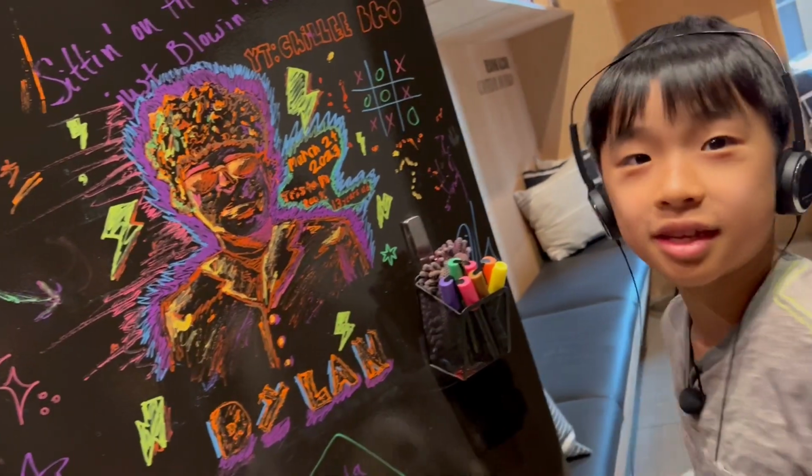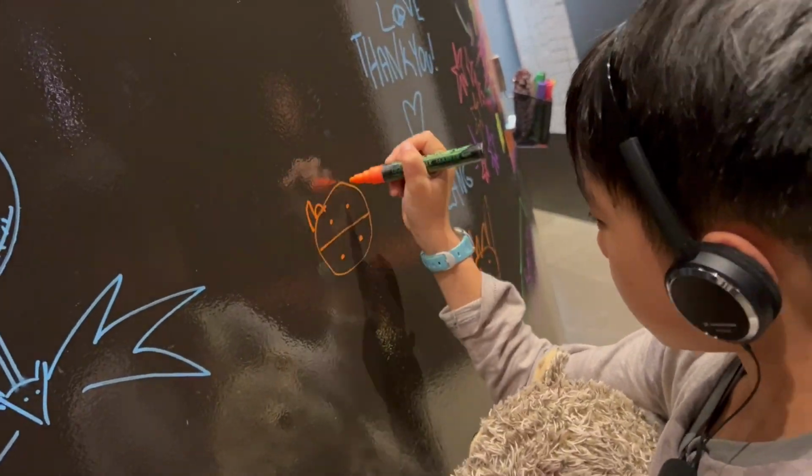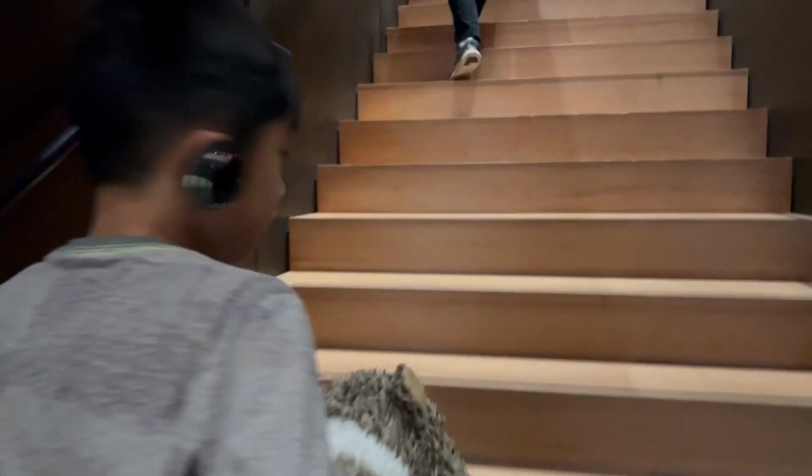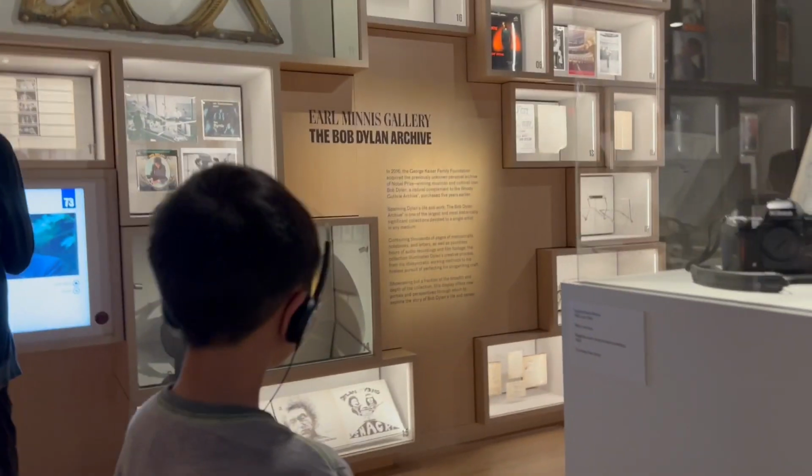Somebody drew this. That's amazing. Gallery. Let's go upstairs. On this floor, there's a lot of memorabilia from the Bob Dylan archive.